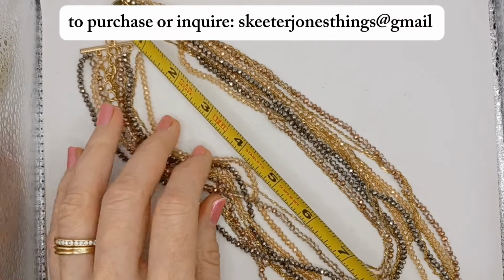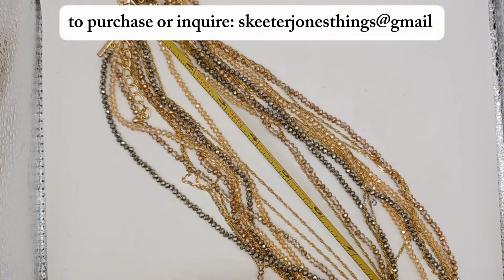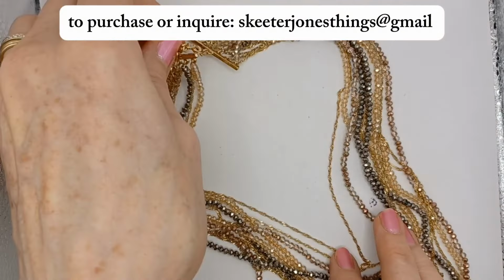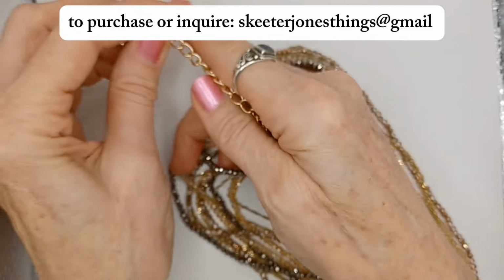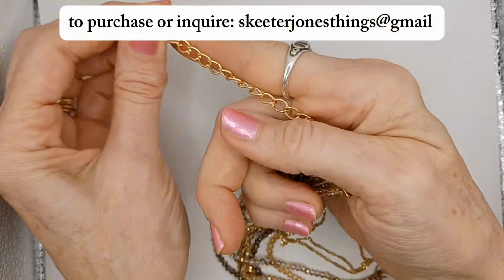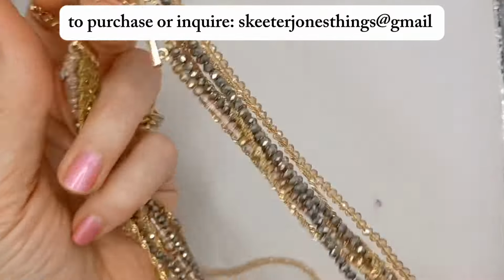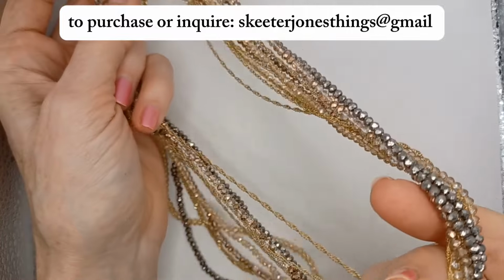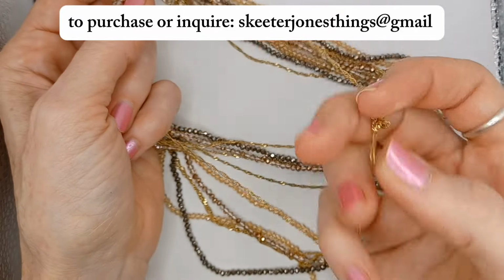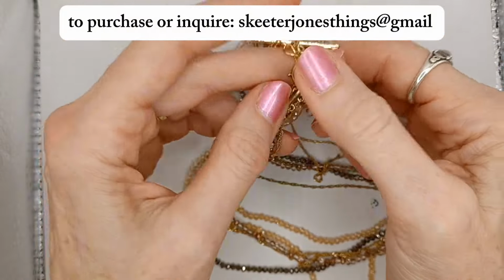And it's going to be about an 8.5 inch drop. That is without the extender. And you have a very generous 3-inch extender. 8.5 inches to the shortest layer, which is this one here. An 8.5 inch drop there, but then you have a 3-inch extender right here.